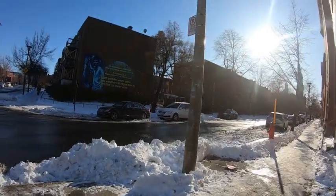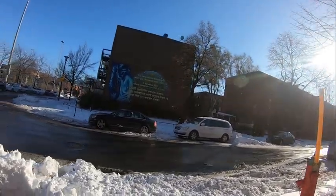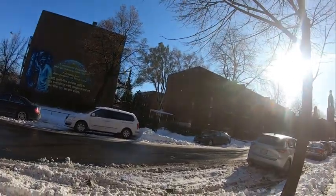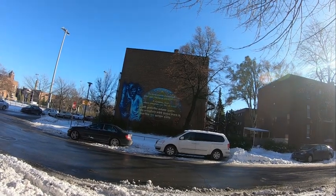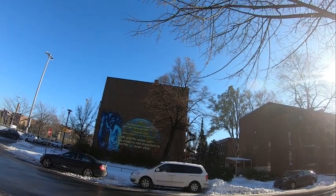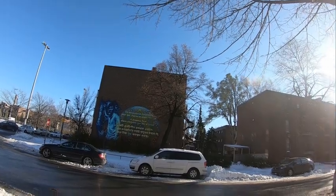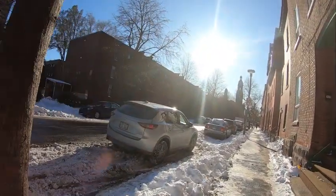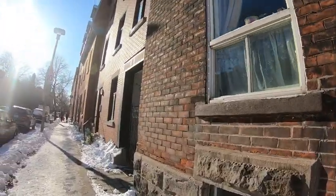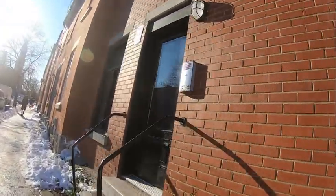So as I continue to walk south toward the church here, I notice how the ethnic makeup of the neighborhood has changed, just from my observation, from Black to more South Asian population. And you see the mural here. I believe that's Hindu, not sure, but a different flavor from where I was just two or three blocks ago.